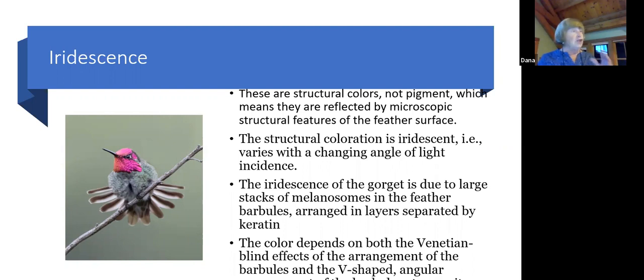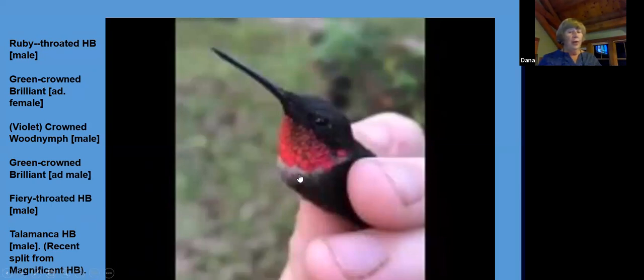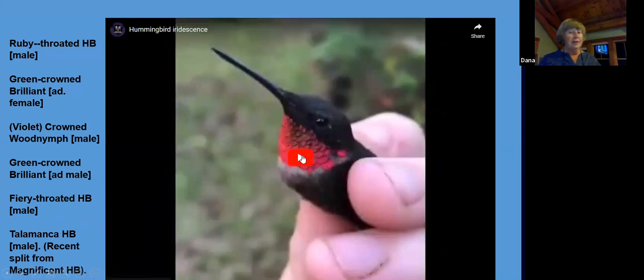It varies with the changing angle of the light, and the gorget is due to large stacks of melanosomes in the feather barbules, arranged in layers separated by keratin. And they depend both on the Venetian blind effect and also on the arrangement of these. And I'll show you now. Watch this video. These are the birds that we'll see in the video.